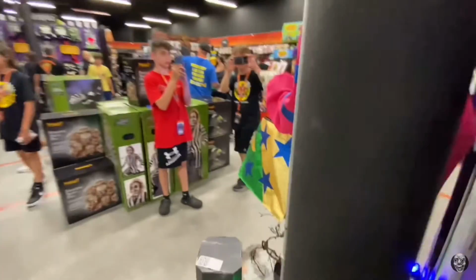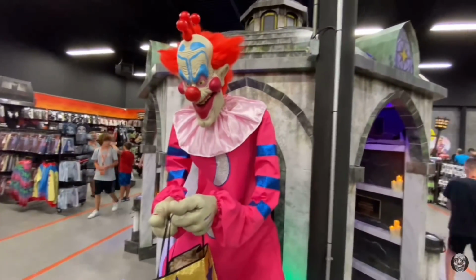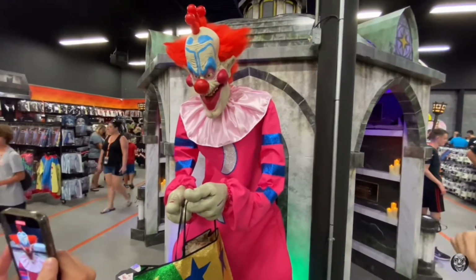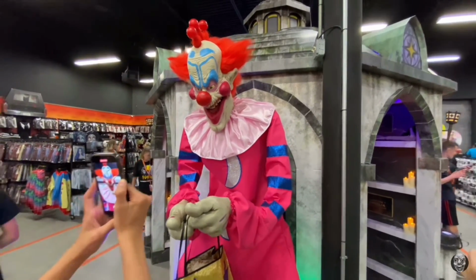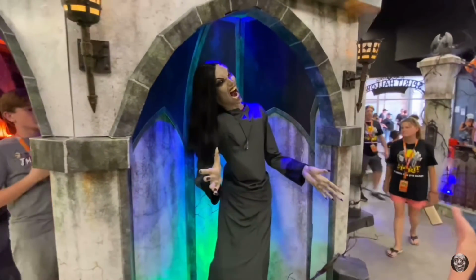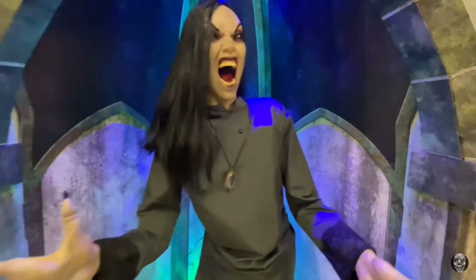It looks fantastic. Now coming outside, once again, we have Slim, which is so cool to see. He is enormous and very well detailed as well, just like from the movie. Moving over again, we have the Widow, which I was actually surprised to see in store this year. I was not expecting her to be an in-store prop, but yet here we are, and she is fantastic.